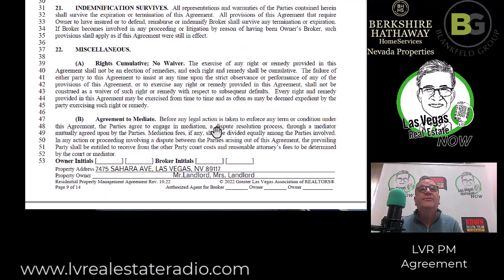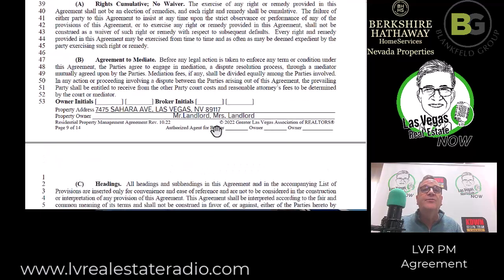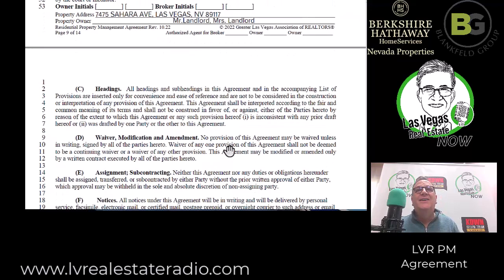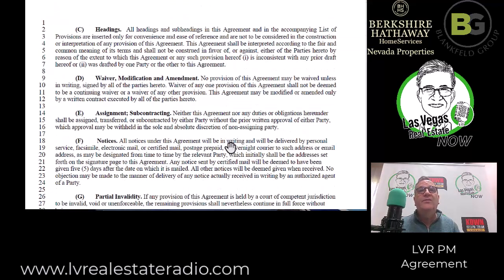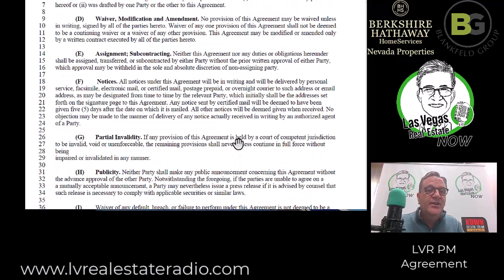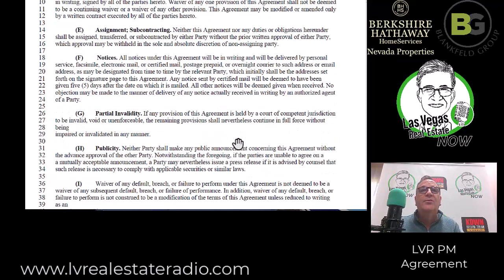Rights are cumulative. You would agree to mediate before a lawsuit. You're not relinquishing your right to sue, but you would agree to mediate first. All of these headings are just abbreviations. They're not meant to be anything other than that. Any waivers or modifications would have to be in writing and agreed to by both parties. You can't assign or subcontract this, and we can't do that either without, again, written notices. And all notices need to be in writing between the two parties based on what we put on page 1. If any part of this contract was deemed invalid, it would not invalidate the whole thing.